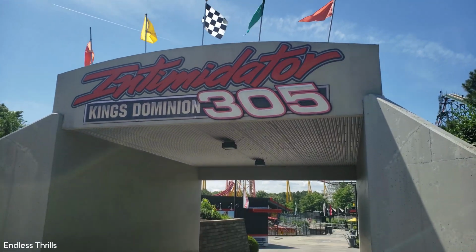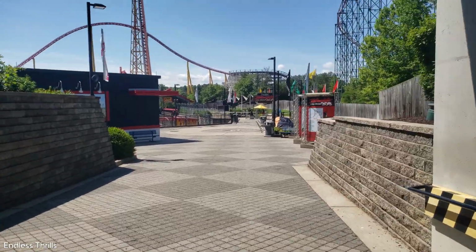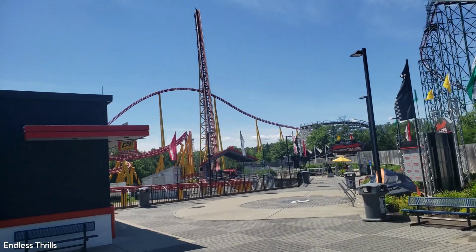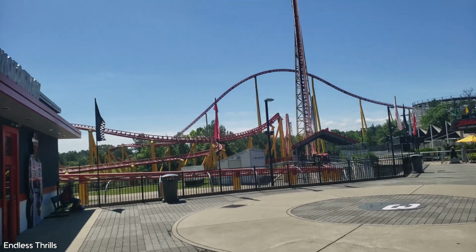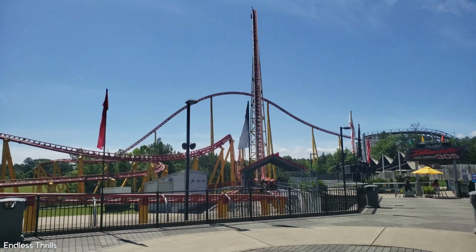It's a cool entryway. I think it's open. I hope. So this ride is supposedly the most intense out of like every roller coaster in the world, just because it's so fast and low to the ground. I've heard so much about this ride. I've never been on it before, so I'm pretty excited.